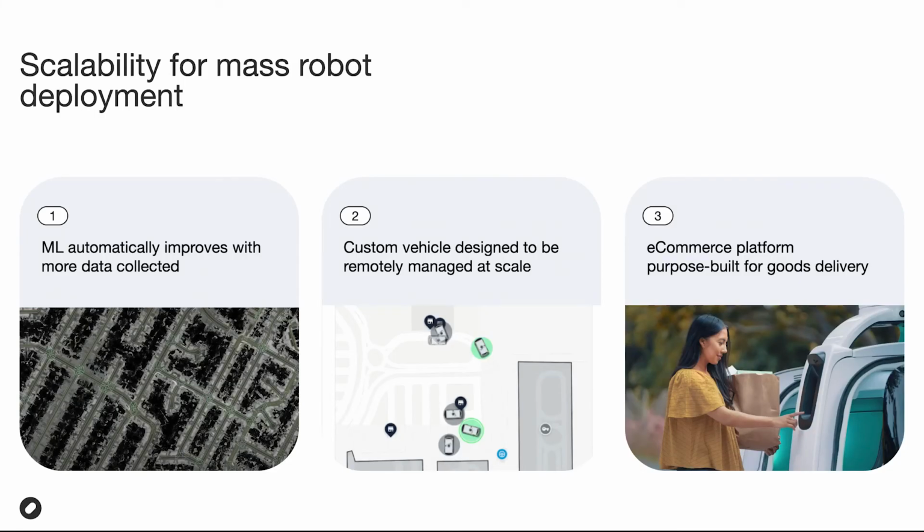To summarize, to scale our robot deployments, we have built efficient feedback loops that can evolve our ML models without being limited by the cadence of on-road testing. Our third-generation vehicle is designed to enable a fully connected fleet that minimizes human touches. And we have designed a customer experience that is built from the ground up for autonomous delivery.